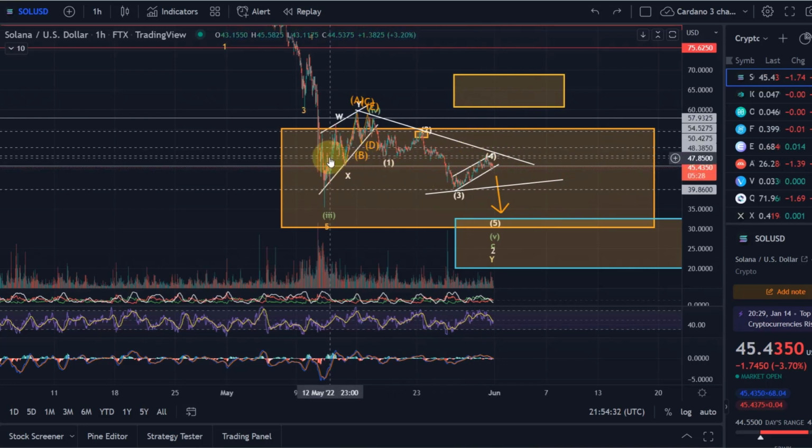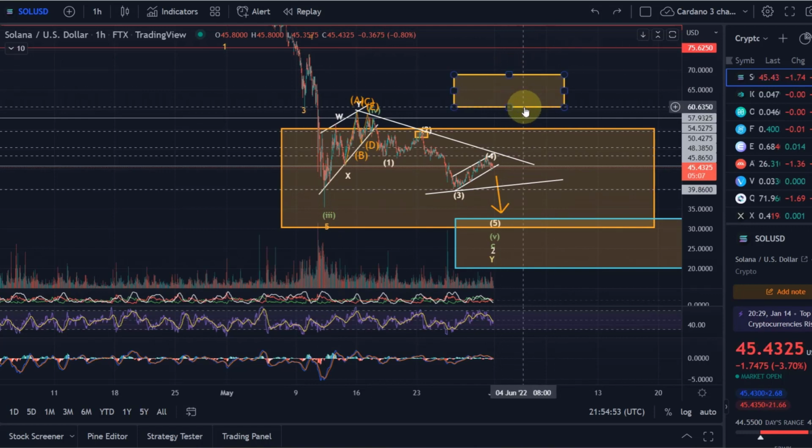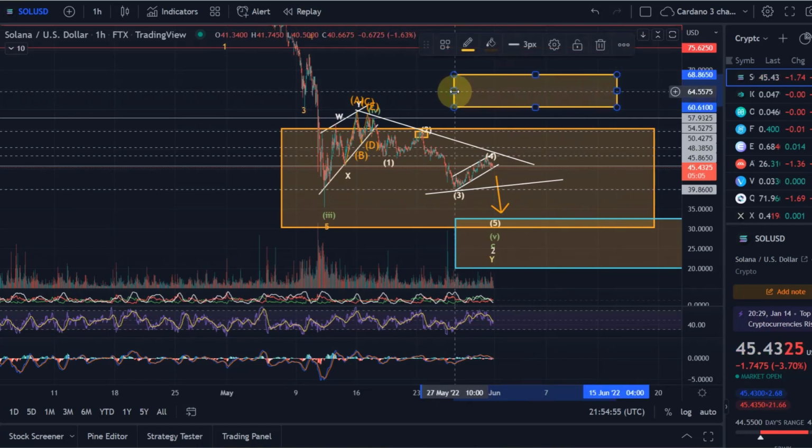So yeah, no, this is currently how I see it. But this is now unfolding and we won't really know. Only if we really break above that $59 level, then it's probably something like what the other cryptos are doing as well, a WXY pattern, where in the wave Y we could actually reach this area here.